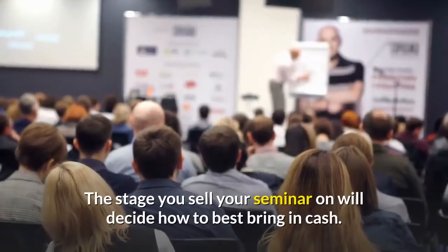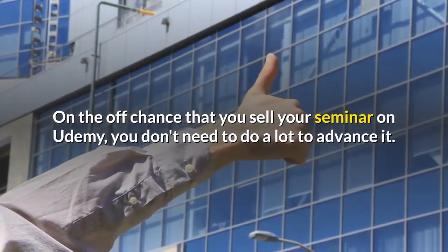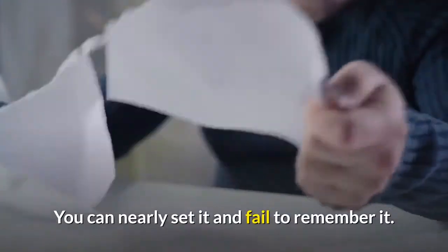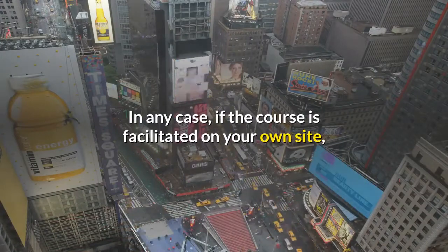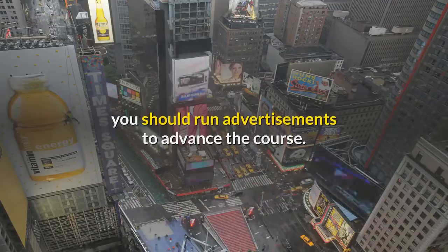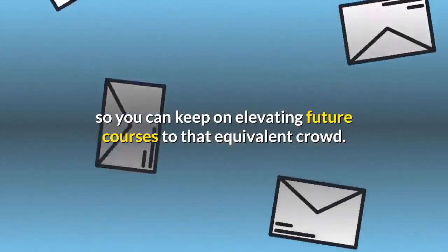The stage you sell your seminar on will decide how to best bring in cash. On the off chance that you sell your seminar on Udemy, you don't need to do a lot to advance it. You can nearly set it and fail to remember it. Possibly elevate it to certain sites or on your own site. In any case, if the course is facilitated on your own site, you should run advertisements to advance the course. You can likewise fabricate an email list so you can keep on elevating future courses to that equivalent crowd.